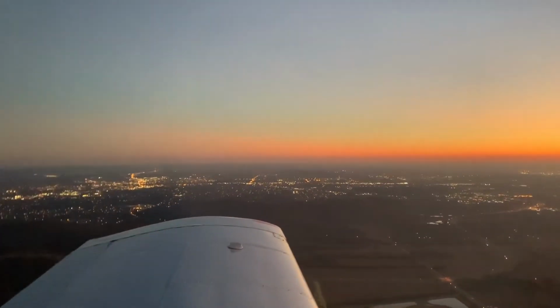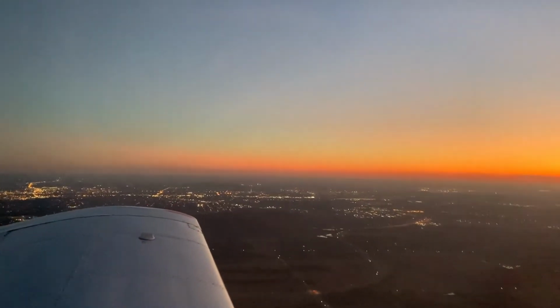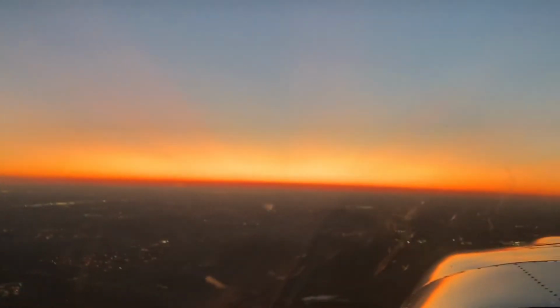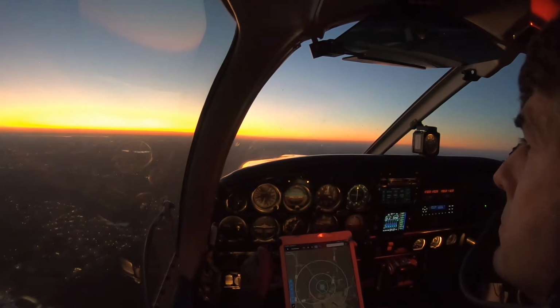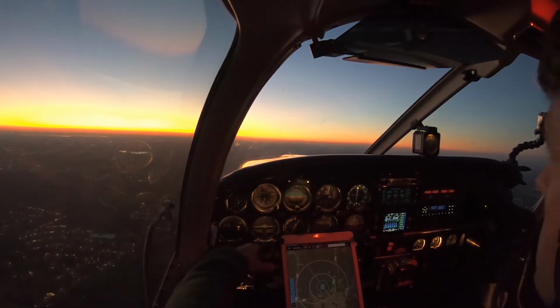So there is downtown Huntsville, and you can see the rocket maybe a little bit. I'm not sure if you can see that or not on your view. Heading into the sunset here. Absolutely beautiful. Alright, so we may fly over to Muscle Shoals. 25 minutes over there.